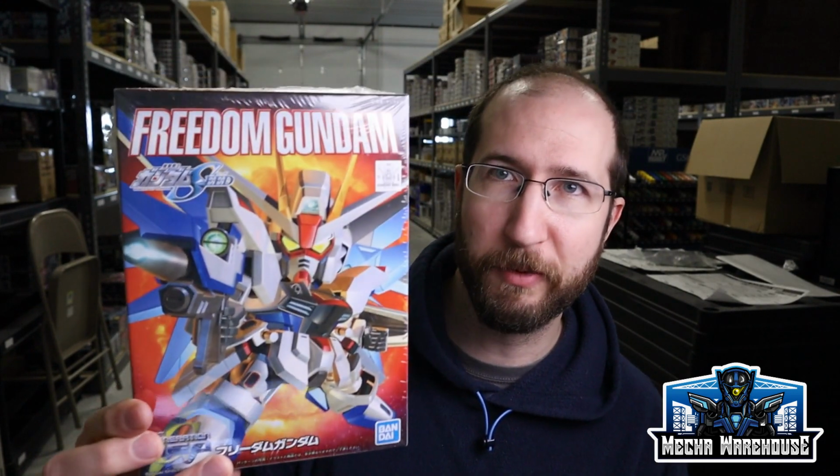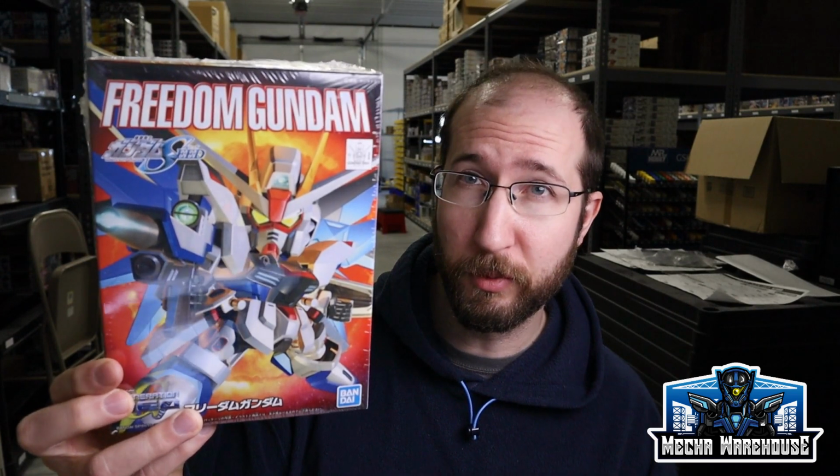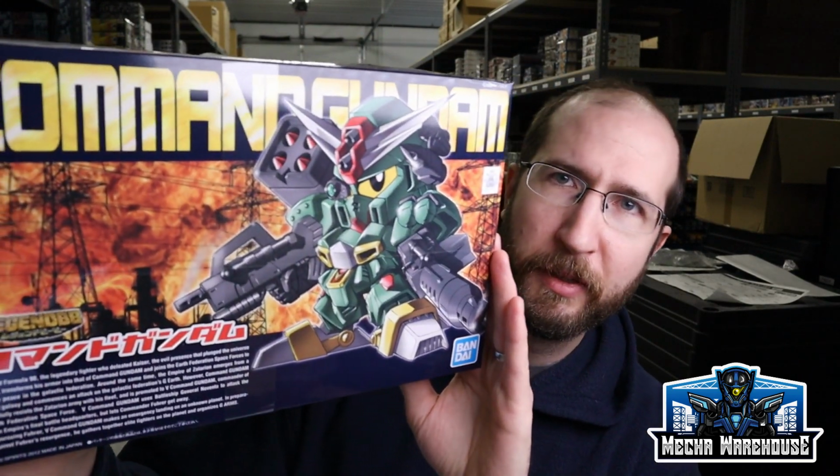The SD BB, which is actually a bunch of different lines in theory. Some of them are very similar to just the base kit. Some of them are a lot more fanciful, I guess. There's a few different lines. Here's another example, the Command Gundam, kind of another cool SD kit here.